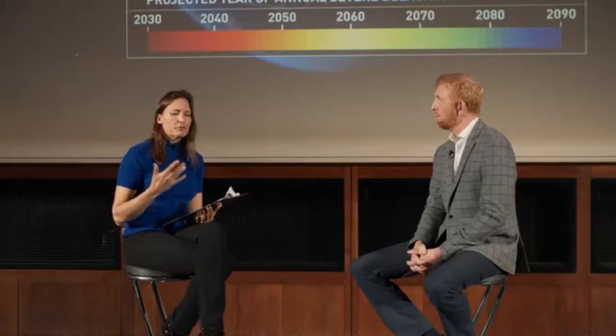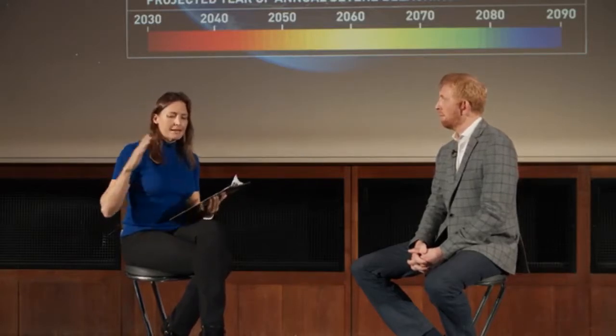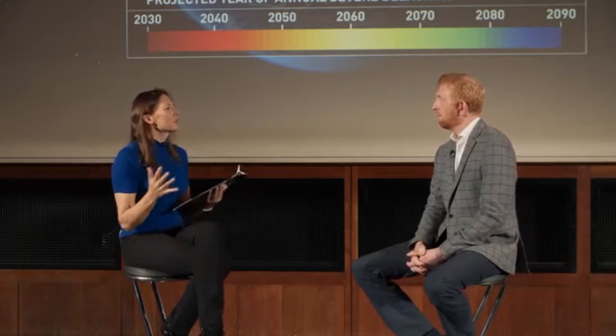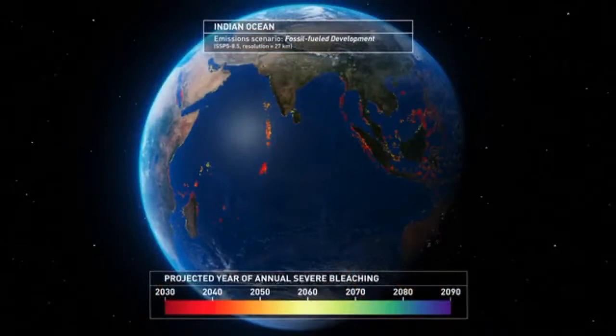Now maps like this have existed before, but you've done some recent work which has improved the resolution. So just tell me why. And when we say resolution, we mean basically how small the individual boxes are that you can look at. So tell me about the difference that the resolution makes. Well, for a big picture like this, if you just cared about patterns across the whole of the Indian Ocean, you can see this is actually quite informative.